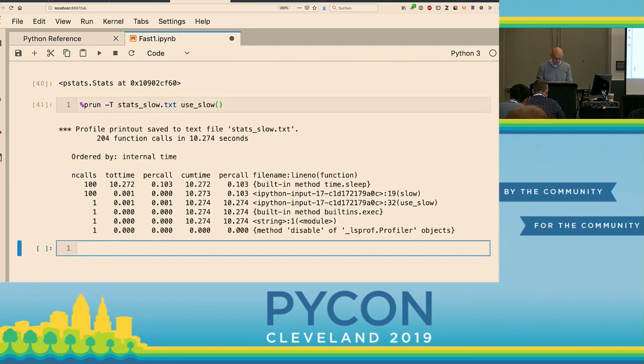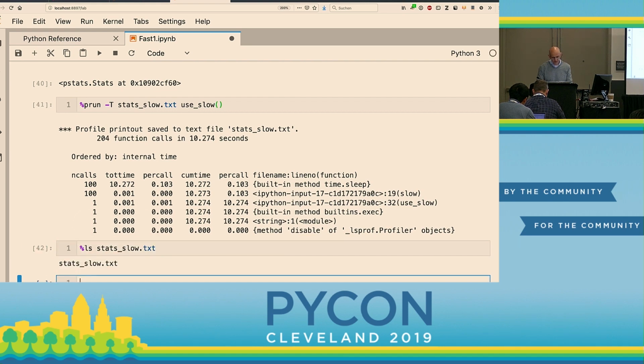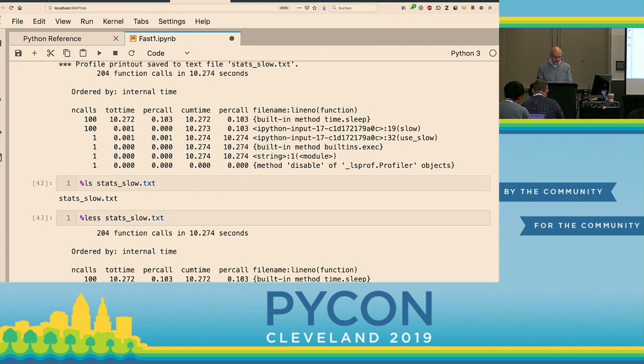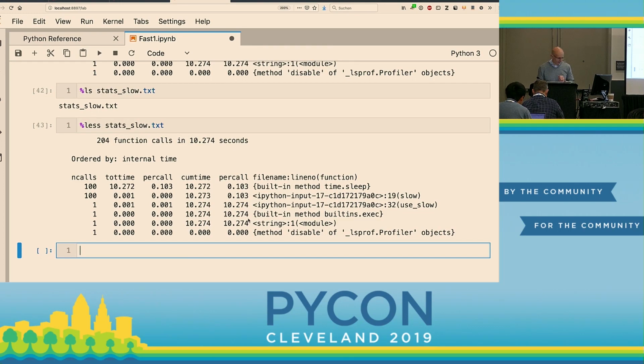So if I now say ls, you can use the ls without a %, but it's nicer to do it with ls stats slow, and you see it's there, and you can look at it with less, and you see that it is exactly the output we have. This would be one option.